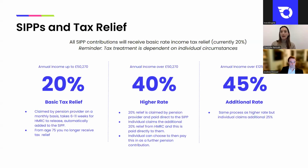Now, moving on to if you're a higher rate taxpayer, so this is if your annual income is over £50,270, on the amount that is higher than that threshold, you can claim additional tax relief of 20%, and you have to do this through your self-assessment tax return. This is actually the same if you're an additional rate taxpayer, but the additional tax relief of 20% is increased to 25% to give you an overall tax relief of 45%. And just to note that once you've received this additional tax relief, if you're a higher or additional rate taxpayer, you can choose to contribute this relief into your pension as long as you are still within your annual allowance. Next slide, please.